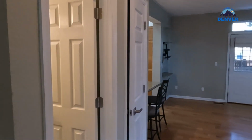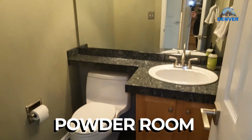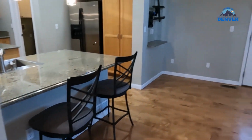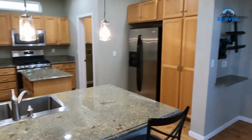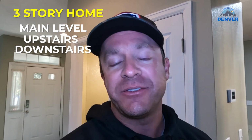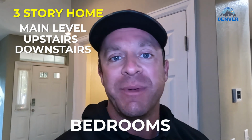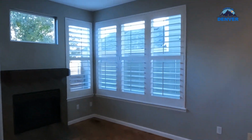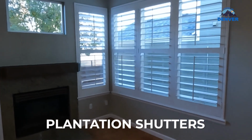So as you walk in, you also have a nice little powder room off to the side, along with the coat closet. And then most of the homes in Highlands are usually going to be on smaller lots, which is going to require the homes to be a little bit more vertical. So this is a 3-story home, main level having the kitchen, attached 2-car garage, family room, dining room, and then upstairs and downstairs both having some bedrooms and additional spaces for theater, kids room, playroom, just different stuff like that. So going back though to this main level, we've got really nice plantation shutters, fireplace.